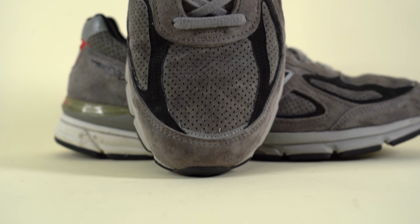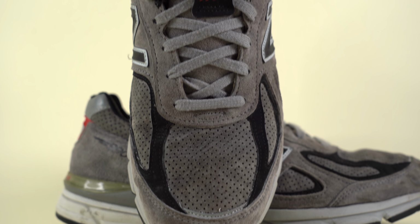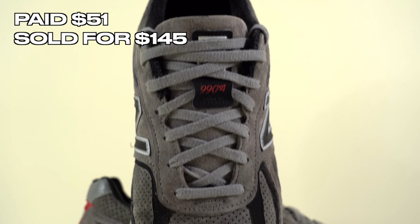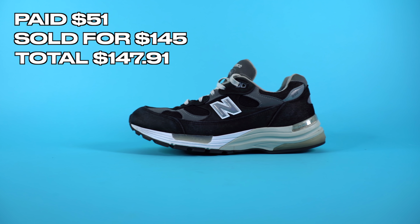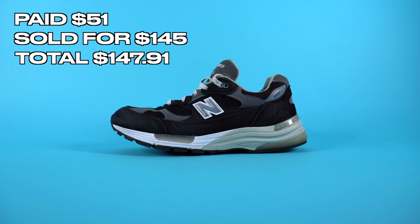Like I said, I sold both of these shoes to the same person. They made offers on both shoes. Both offers were good, so I accepted both, and because of that, eBay combined the orders together, so I just had to ship them out in one package, which helped a lot when it came to shipping. After all of the fees and shipping for both shoes, we were left with a combined $147.91 to put back into the sneaker collection fund.